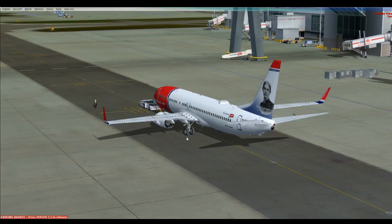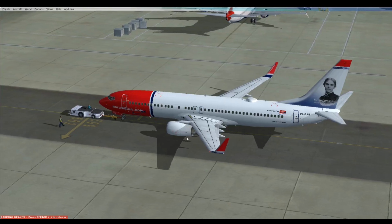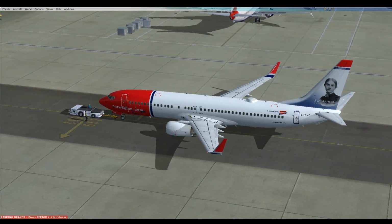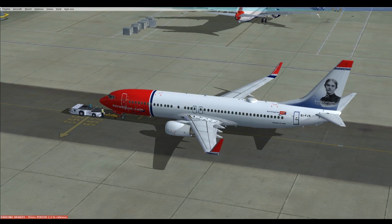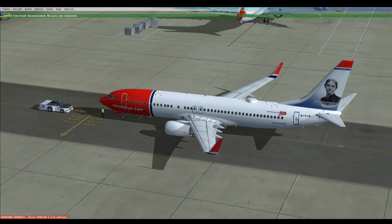Gatwick Tower, Speedbird 69, ready for pushback from stand 112. Speedbird 69, push after the bus is clear. 112 pushback for the Speedbird 69. Unlocking gear. Pushback east after the departing aircraft, Speedbird 69 is ready for it.